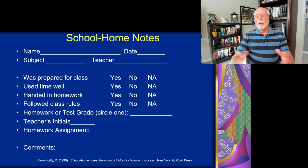Some parents ask, well, how long do I have to do this program? I suggest that you do it up until the point where all of the numbers are positive numbers for several weeks. And then you can fade the system out, but with the admonishment to the child that if reports start to come home of further behavior problems, that the school report card is going to be reinstituted again.